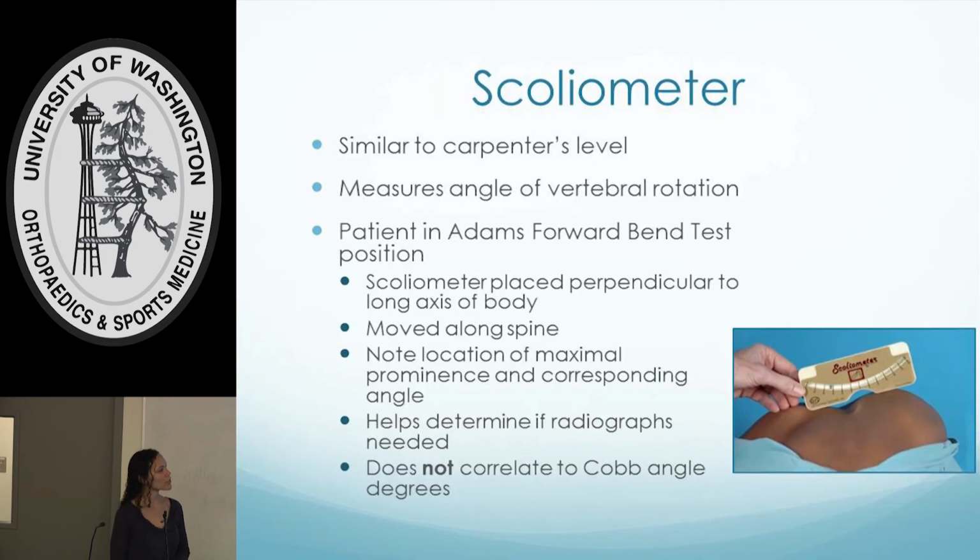Using the scoliometer to be able to follow your patient is a really good tool. The scoliometer really does look like a little level. I always show my patients what I'm going to be using on their back so that they're not alarmed when I put something there, and let them know it's not painful. It allows you to measure vertical rotation.